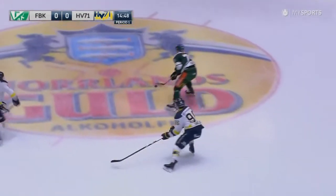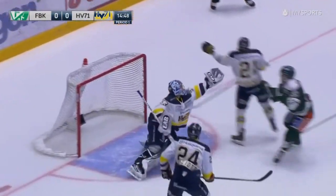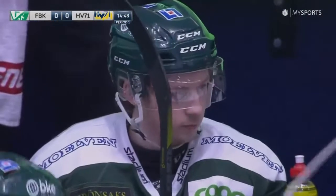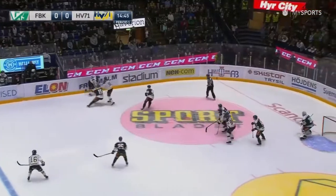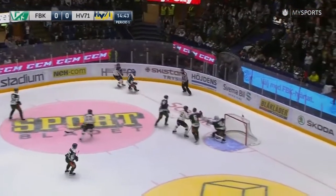the first frame. No goals so far, but Färjestad with a couple of great scoring chances, that one included. And then another one we'll see here is Christopher Torngren dancing around a couple of defensemen, getting a good shot on net, but Pedersen Wenzel with an equally nice save. Here you see Torngren, 2 goals, 5 assists for a 6-game point streak.